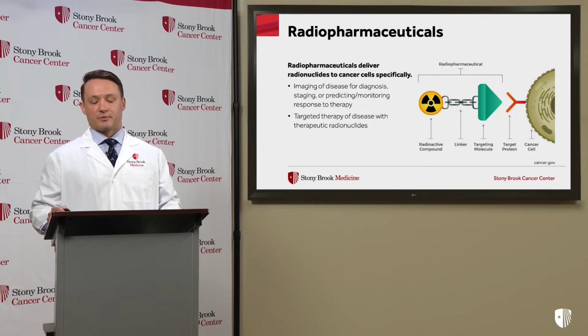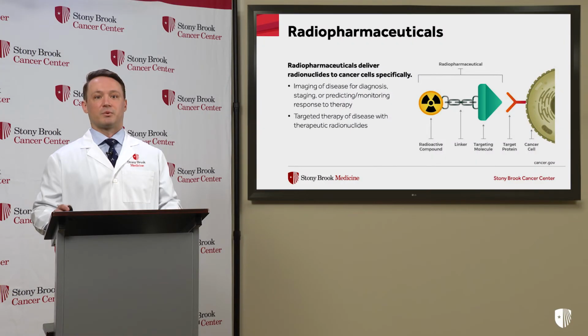To orient you, I wanted to first go over the anatomy of a radiopharmaceutical. In our case, my lab is working in cancer. Typically what we're doing is targeting cancer cells, and specifically we're targeting a protein, also known as an antigen, on the surface of cancer cells that is very specific to those cells and is not present on healthy cells. The way we do this is with something called a targeting molecule.